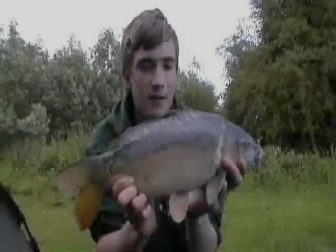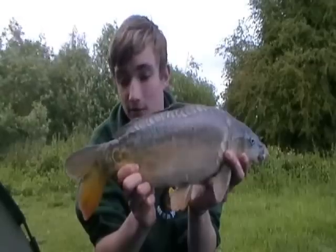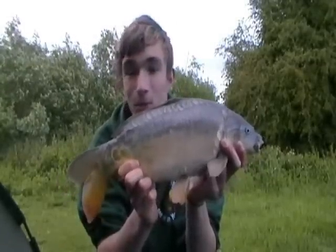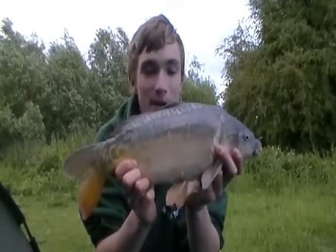The first mirror of the session. So literally straight after I put that comment back that I just spoke to you there, this roared off. Literally, I was just trimming down a hook bait to put it back out, and this went. Probably only about 2 pounds, really small, but still, it's great fun, you know. So yeah, let's hope for some more. It's looking good. So let's get it back, see what happens.